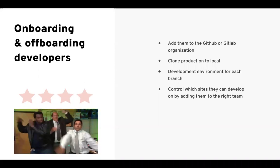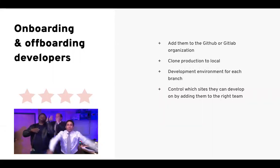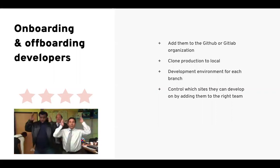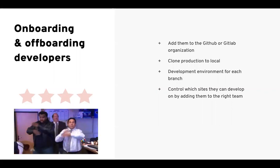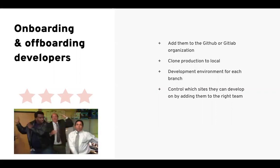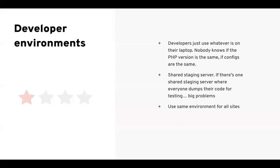And if they get a development environment for every branch in Git so that they can test their changes independent of each other, so that I can be working on 2 or 3 features, test those independently, and then use Git to do the merging, that's 4 stars. And if you can control which sites they can develop on by adding them to the right team, say in GitHub or GitLab, that is 4 stars. So that's the format checklist, and I'll speed it up so that we don't spend too long on each one. Let's keep going. Developer environments.